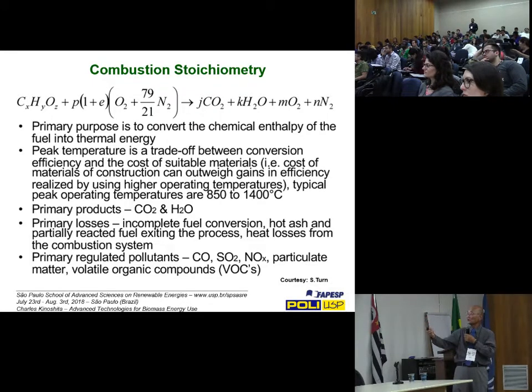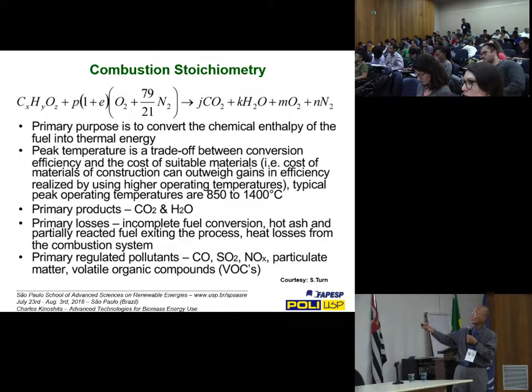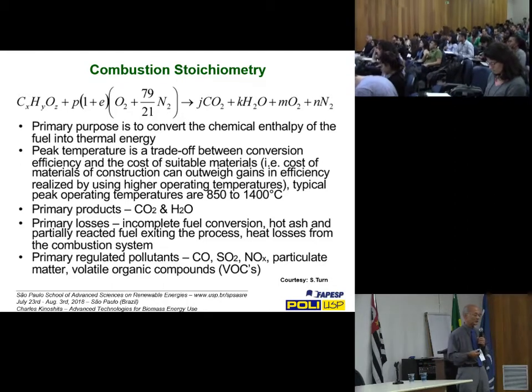All you do is decide what your polymer or biomass feedstock looks like, and then you can use a certain amount of oxidant, depending on whether you want to be stoichiometric or, as is usually the case because you want everything to burn, you put excess air in there. And so you can calculate all of that. This represents the composition of air: 21% oxygen, 79% nitrogen. Once you figure out what this is, you just take it over to the right-hand side, and you see what your combustion products are going to be.